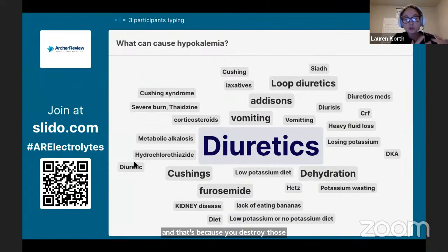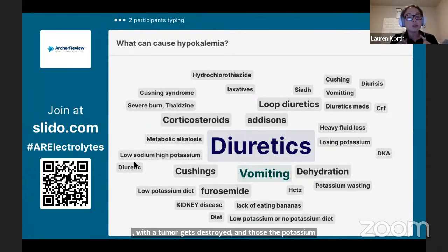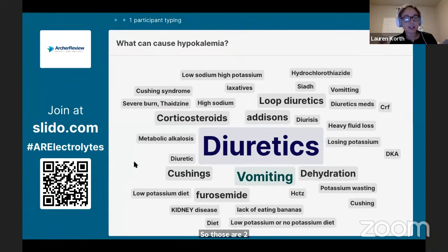It's the same thing with tumor lysis syndrome, if anybody's heard of that before. When the tumor gets destroyed, the potassium and phosphorus, everything that was in those cells has to go somewhere, and it goes into the blood. So those are two situations where it's kind of the opposite of what you would think, and it actually causes hyperkalemia, which we'll talk about a little bit later.